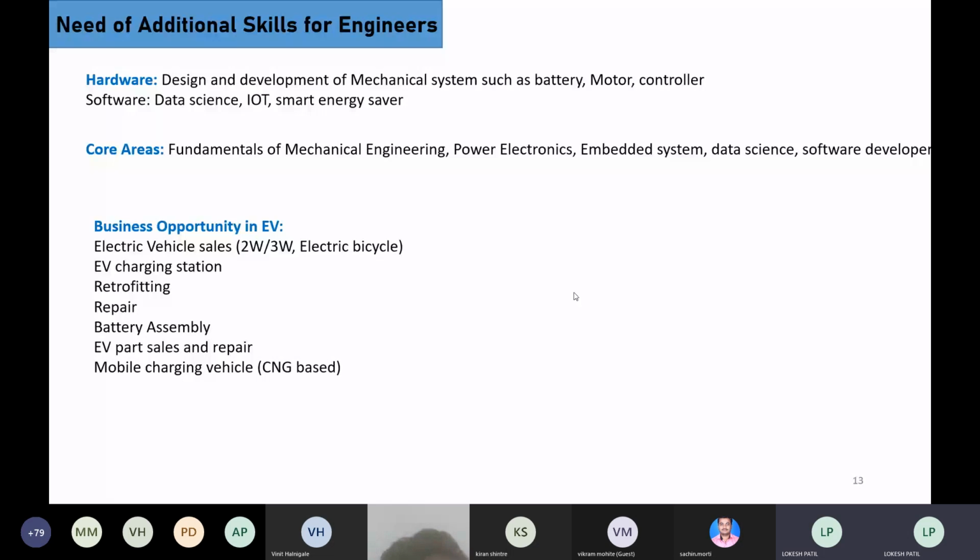You may get placed in an OEM also. You could do the same work over there, and you could assemble the battery. You can manufacture a motor, BLDC motors, AC synchronous motors, and all. You can develop your own controller also. So here is the hardware part.